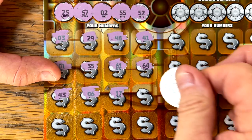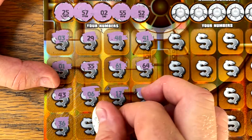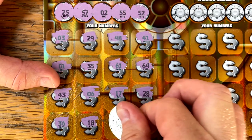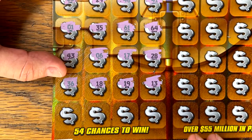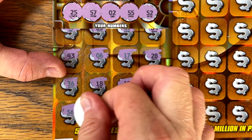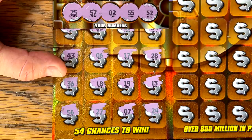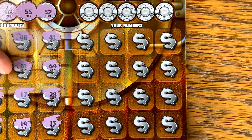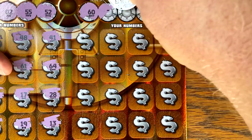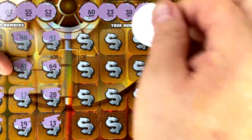Man, these greens are so light, it's really hard for me to see them. So if I do miss anything, I will update at the end of the video because I always scan my tickets when I get done. 56, 27, 7, and 24. Let's try this side. 16, 23, 38, 46, and 21.